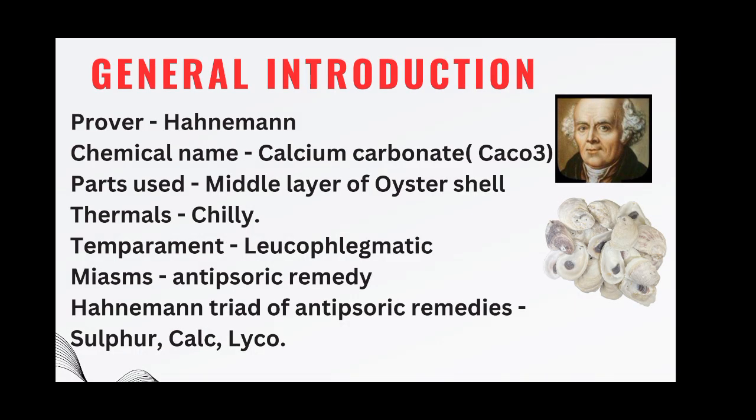Coming to general introduction, Calcarea carb was proved by our master Hahnemann. Chemical name: calcium carbonate. Part used: middle layer of the oyster shell. The thermal state is chilly, with a leucophlegmatic temperament. Miasm: antipsoric remedy. It is one of Hahnemann's triad of antipsoric remedies. The other remedies are sulphur and lycopodium.